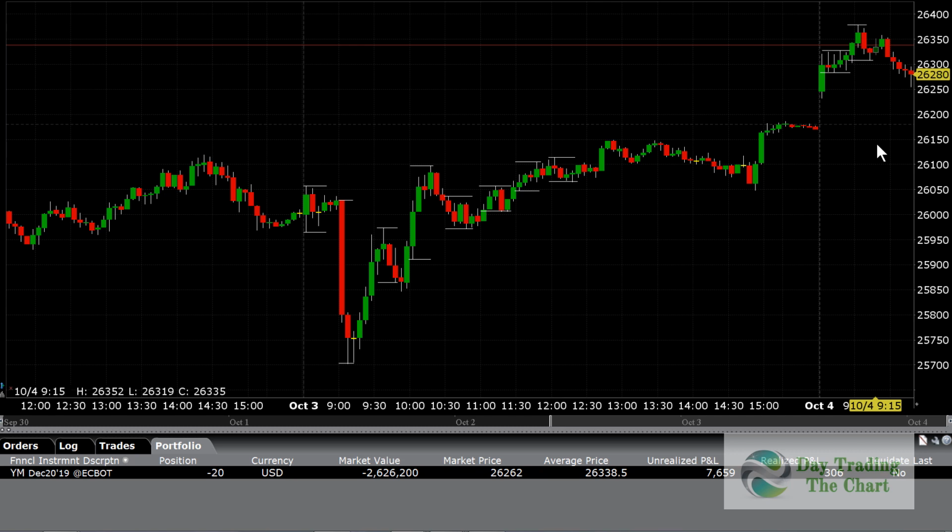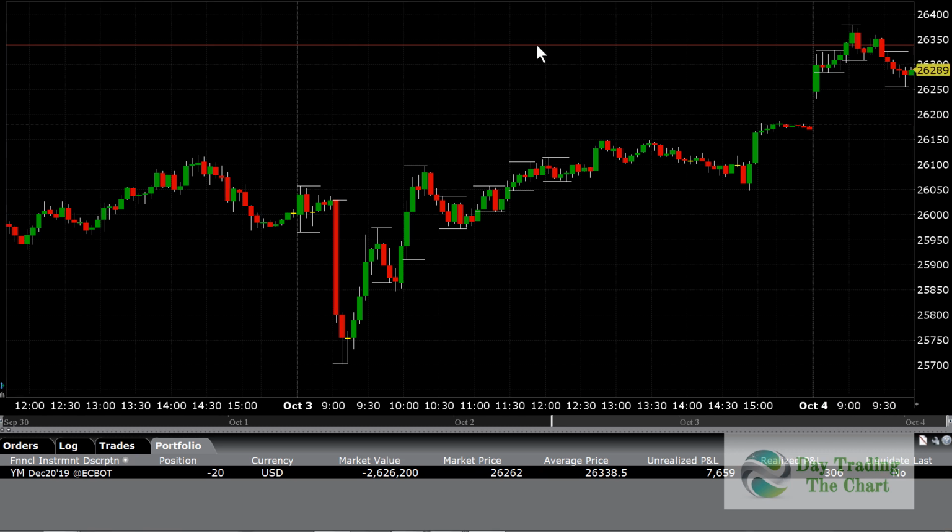And here are our two lines right now. If it goes below this line, it's a short. If it goes above this line, it's a long. It's going to go up, so I'm going to play it. If it goes above this line, I'm going to get out of my current short position and go long with it. If it goes below this line, I'm just going to continue to hold it because I'm already short.